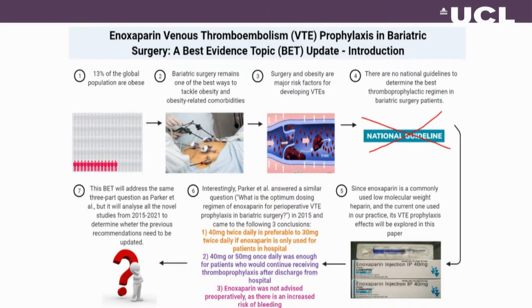Interestingly enough, though, Parker et al. in 2015 answered a very similar question to identify the best enoxaparin dosing regimen. And they came to these three conclusions, which are going to be quite important later on to readdress. 40 milligrams twice daily of enoxaparin is preferable to 30 milligrams twice daily if it's used for just in-hospital patients. 40 or 50 milligrams once daily was enough for patients who would continue receiving thromboprophylaxis post-discharge. And enoxaparin was not advised preoperatively because of the major risks associated with major bleeding.